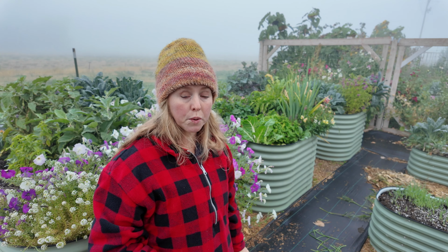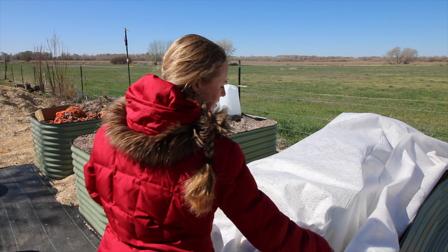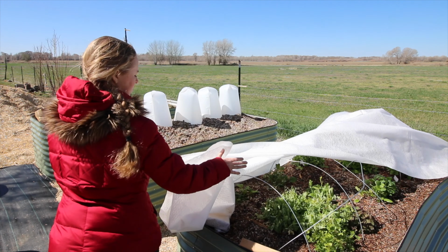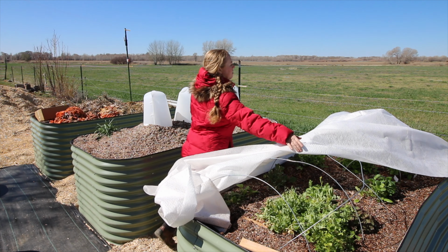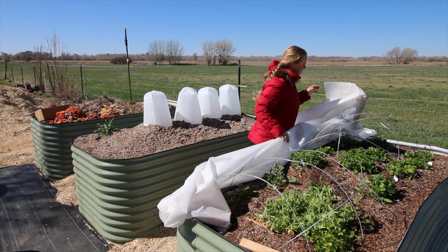In the spring, I put cover cloths over the top of these beds and anchored them with 2x4s. This fall, what I would like to do is put them inside a hoop house, and I think they would do really, really well in a greenhouse.